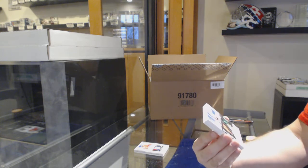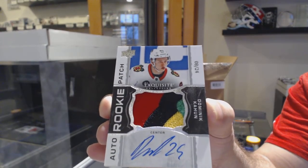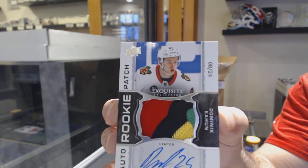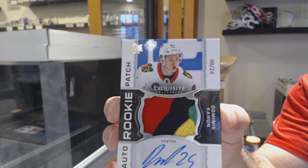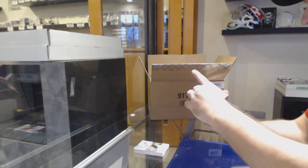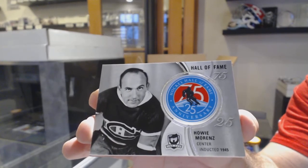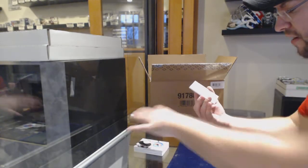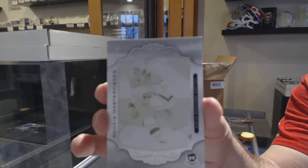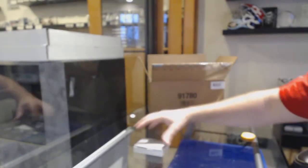Exquisite rookie patch auto for the Chicago Blackhawks, Dominic Cahoon. Number to 24, exquisite rookie patch auto, Dominic Cahoon. That's sexy. For the Montreal Canadiens Hall of Fame patch, Howie Morenz. And we've got a one-of-one printing plate rookie for the Buffalo Sabres, Casey Mittelstad. That was a solid, solid pack. Nice printing plate. Nice Morenz, nice Cahoon.